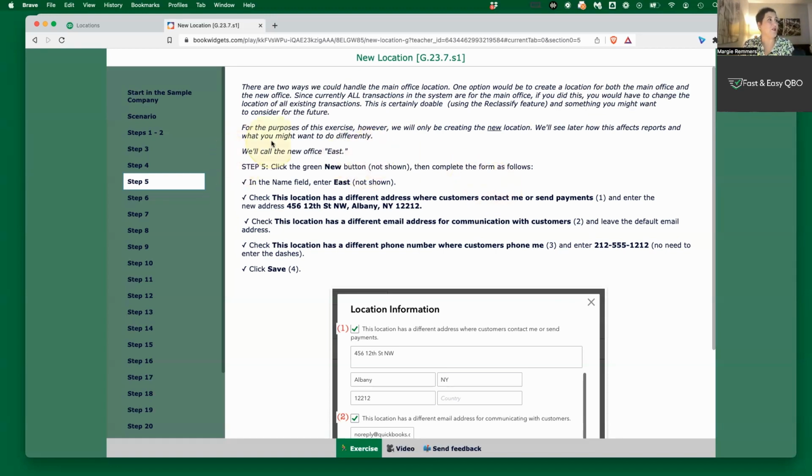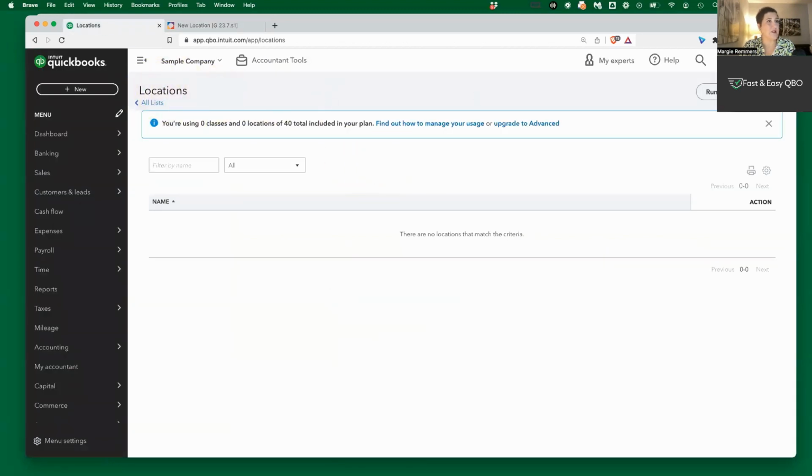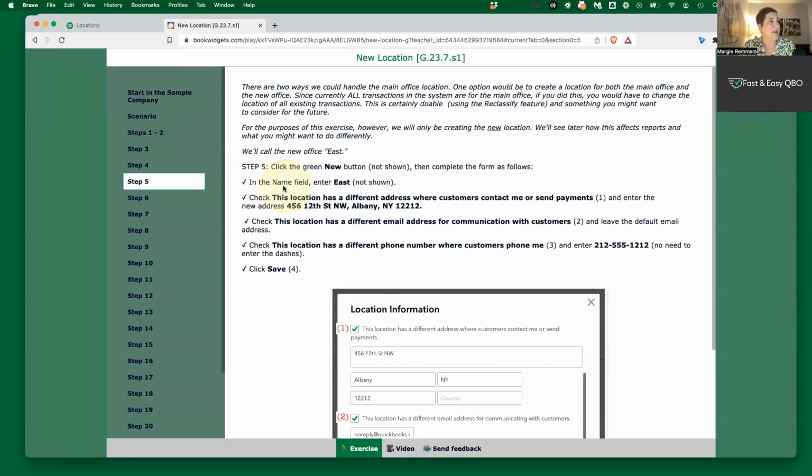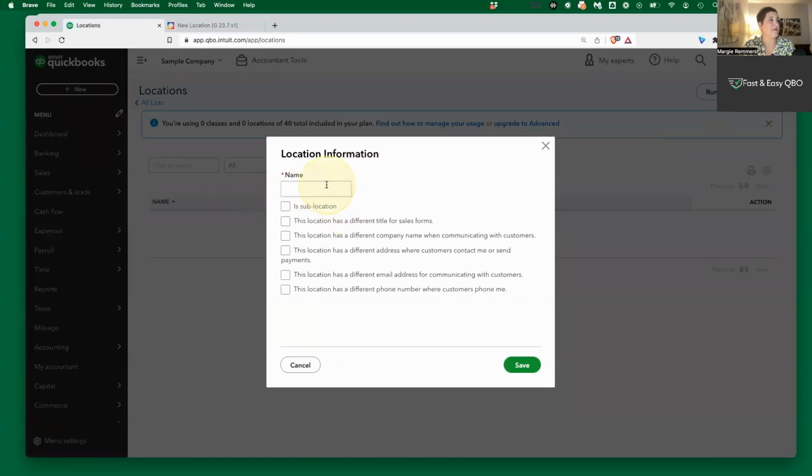So we'll call the new office East. We're going to click the green new button, then complete the form. Here's the locations. In the name field, enter East. And then this is the other benefit of location. The two benefits of using the location feature: one is that label that we showed before, and two, this is the only feature that allows you to have different addresses.